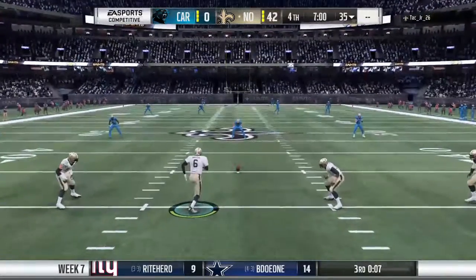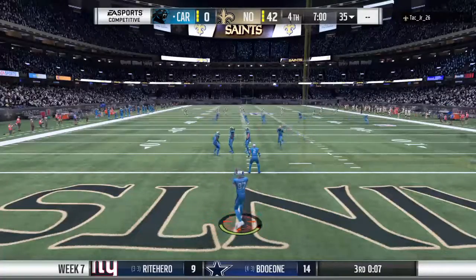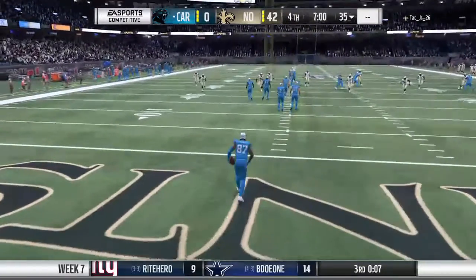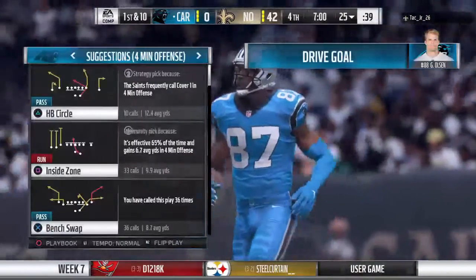Morstead, the punter, out to kick it off. That's fielded in the end zone, and no run back here. This will be a touchback, and it comes out to the 25-yard line.